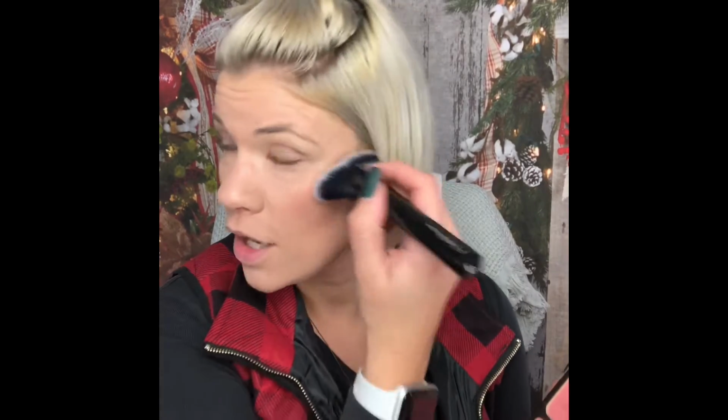I kind of smile and then send that back all the way into my hairline here. Now this is just a quick throw the hair up, get out of the way for the sake of the video. But normally I do something a little better with my hair and maybe curl it. So I love this brush for this. And I just kind of smile and hit this part of my cheek and then go on.